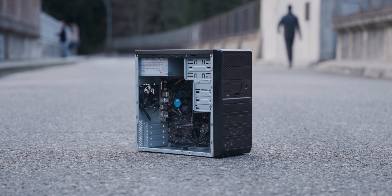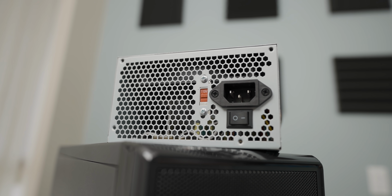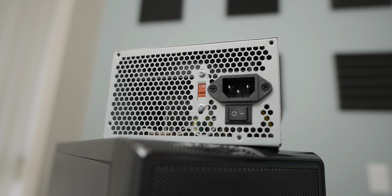None of this is designed to be gamed on at all. You know, and it's not just performance-wise that you're going to have issues with it. Reliability may be a problem as well with that chemical hazard of a power supply in there. This whole room still smells like a fracking site.